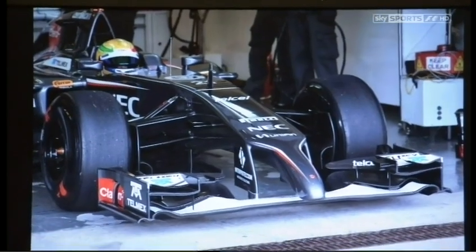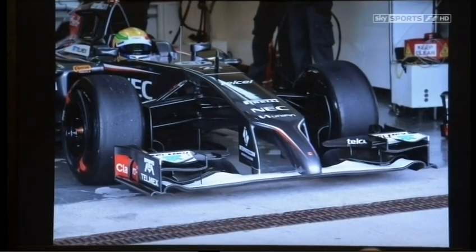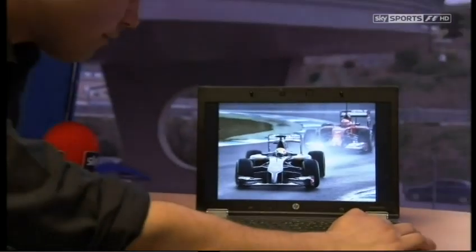That's Adrian Sutil. Whoa, there's another one. Hello. Yeah, that nose looks a bit better actually. It's a bit more elegant. I don't know why. Maybe it's just because it's got these little stickers on here. But yeah, tidy treatment of the front wing from Sauber.